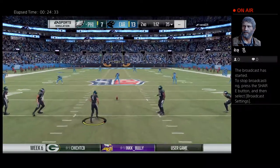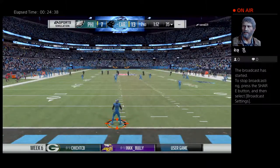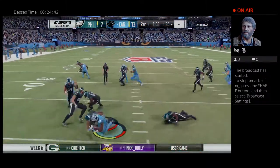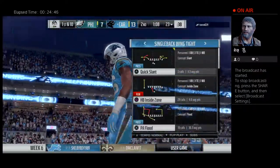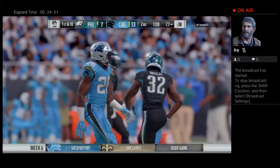Elliott now to kick this one away. This will be taken in at the 1. And he'll get across the 20 before he's brought down at about the 23-yard line. Here's the Carolina offense as they get ready to take over here.